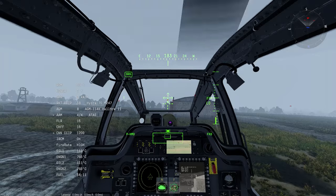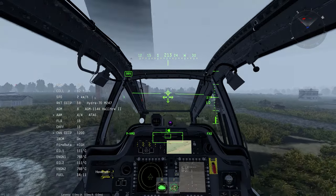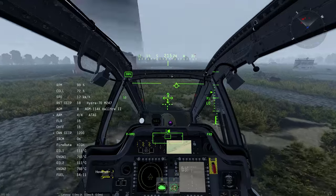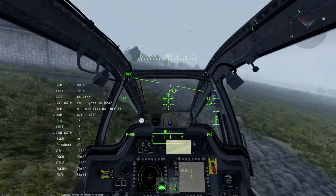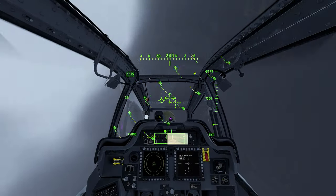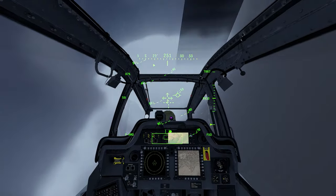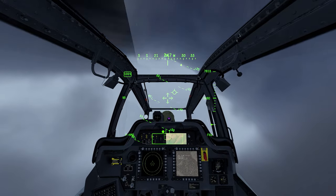Once you go outside of the hover mode, your sight will be switched to the transition mode. When you are stationary and you're not going above 39 knots, the transition mode will be your main source of information. After you go above 39 knots, the HMD switches to the cruise mode. The cruise mode shows you all the information you need for a cruise level flight. I will talk about them a little bit later, but for now, let's start with the universal symbols at the center.